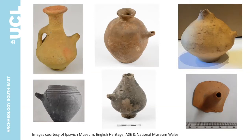And in Holt, I followed up this reference, and Evan Chapman at the National Museum of Wales was brilliant and went and hunted out the fragments for me. And you can see one on the bottom right of the screen as you look at it, which is again thought to be locally produced.